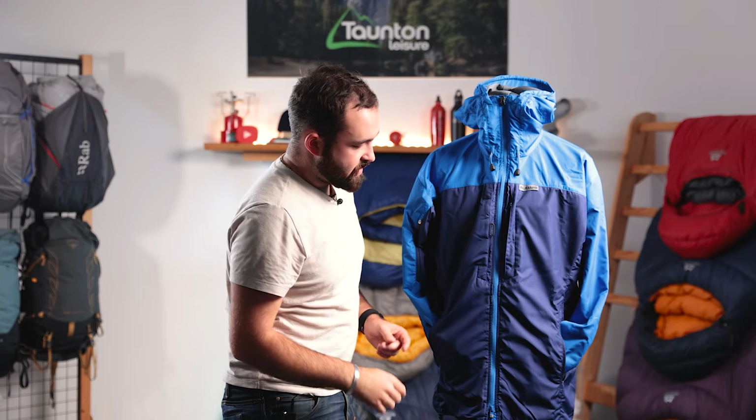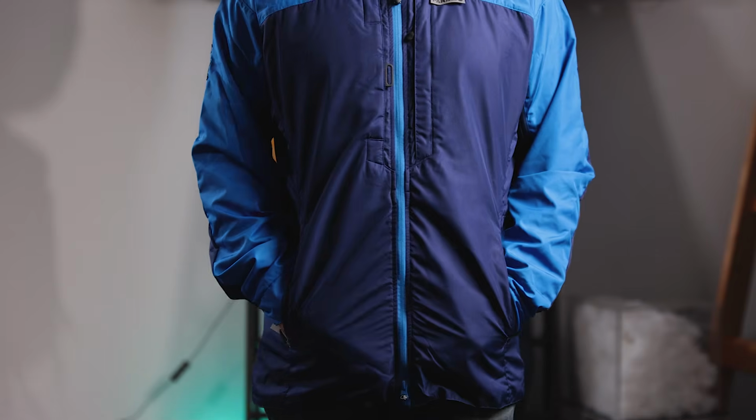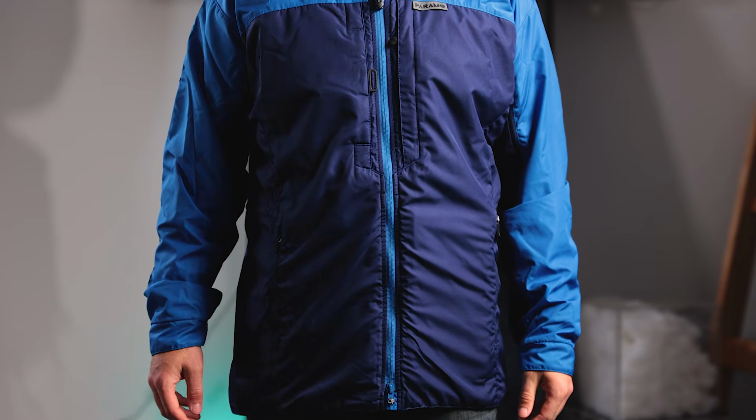If we continue that trend, we move down, we've got two really big zip pockets on the lower part of the jacket as well. Again, still big enough for an OS map. Maybe not a laminated one, but certainly a non-laminated OS map would fit in there absolutely fine.